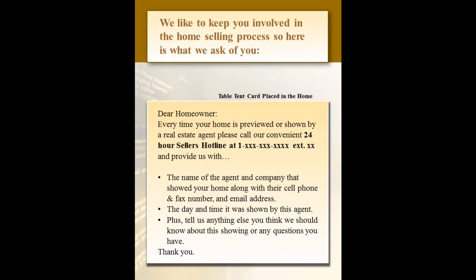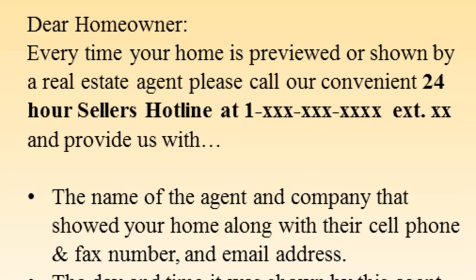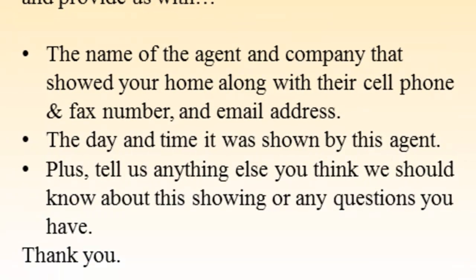And this is a table tent that we put in several locations by the phone at their home. It says, Dear homeowner, every time your home is previewed or shown by a real estate agent, please call our convenient 24-hour sellers hotline at blank and provide us with the name of the agent, the company that showed your home, along with their cell phone and fax number and email address, the day and time it was shown by this agent, plus tell us anything else you think we should know about this showing or any questions that you have. Thank you. And that's it.